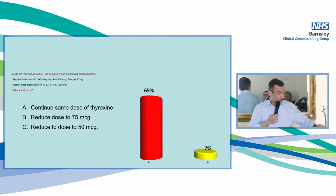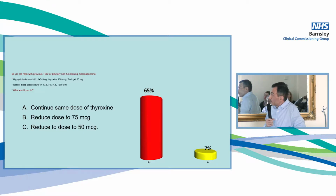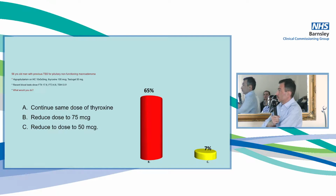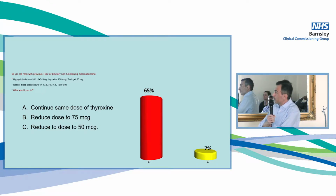Okay, so moving on to a different case. 56-year-old man who's had a previous transsphenoidal surgery for pituitary non-functioning macroadenoma. The patient's developed hypopituitarism from their surgery. He's on hydrocortisone, he's on thyroxine, and on testosterone. You do some blood tests and you check the thyroid levels. You've got a T4 of 17.8, which is upper end of the normal range, T3 4.8, and a suppressed TSH. And the question here, what would you do?